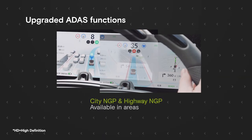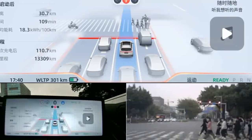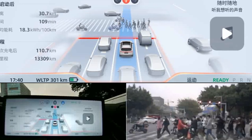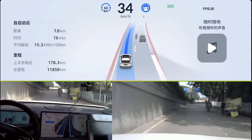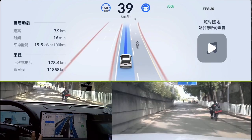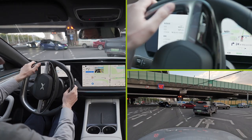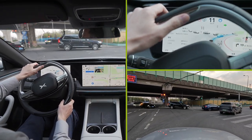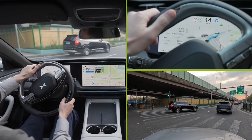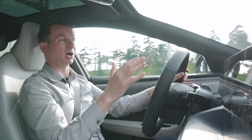Right, we're now in City NGP. So with the system, it has City NGP for currently Guangzhou, Shenzhen, and Shanghai. City NGP is reliant on high definition mapping. And in the first phase of XNGP, there is the City NGP in those three cities. And then outside those, there's this LCC, which we've just experienced. So that will be pretty much everywhere.